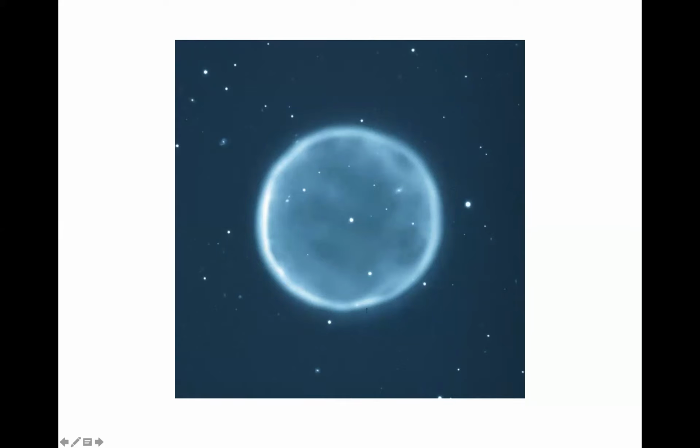This is the end state of a star like the sun. You can see the outer parts of the star have been ejected out into space in one cataclysmic event. And you can even see at the center the exposed star, the exposed core of this star.